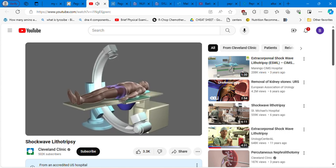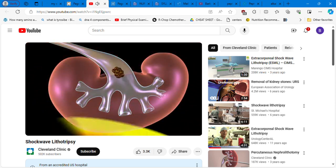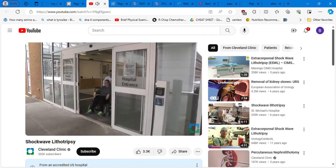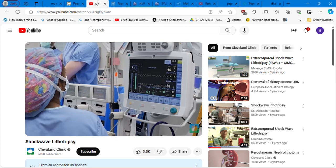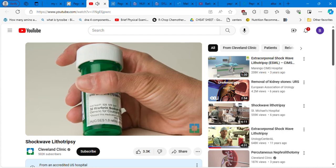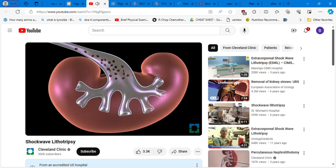Shockwave lithotripsy is a surgical procedure in which high-energy shock waves are transmitted through water and directed at the kidney to break the stone into smaller pieces. This makes it easier to pass them through the urinary tract. Shockwave lithotripsy is an outpatient surgery, and you'll go home the same day. For this procedure, you'll have general anesthesia, which means you will be asleep during the surgery. If you are on blood thinners, you must be able to stop taking them before this procedure. After the procedure, you may have discomfort, flank pain, bruising, nausea and vomiting, and blood in your urine. You may also pass stone fragments for several weeks.